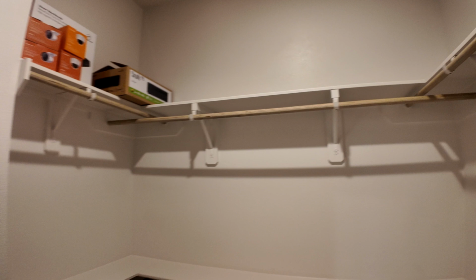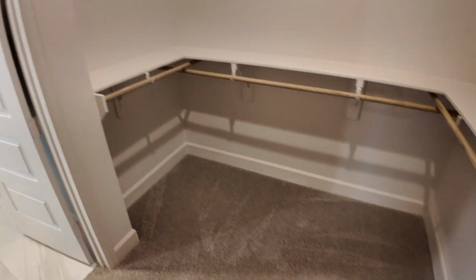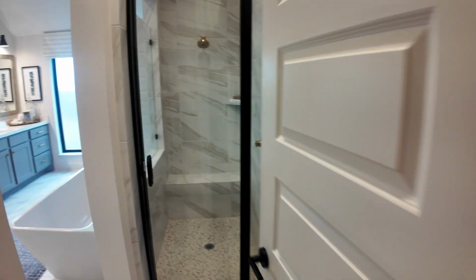You could put shoes, clothes. There's space on the floor. Everything that you need is going to be inside here, man. I mean, this is just great. So again, I like this.